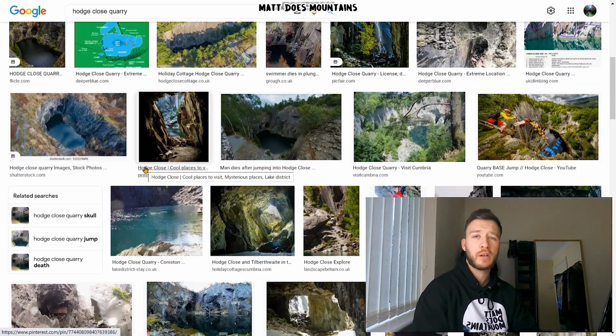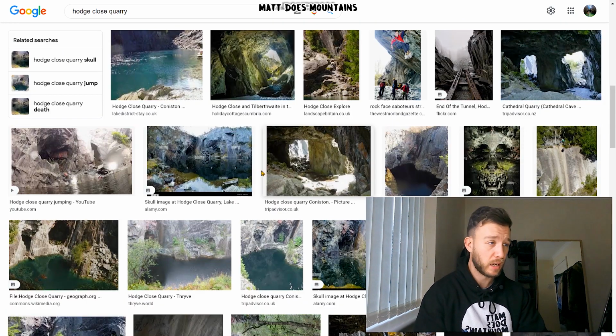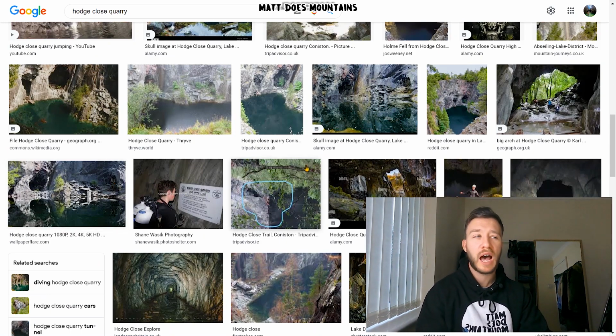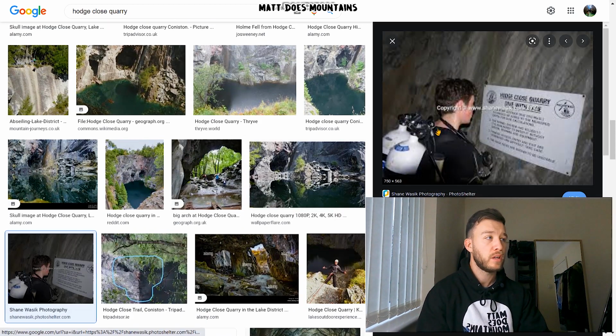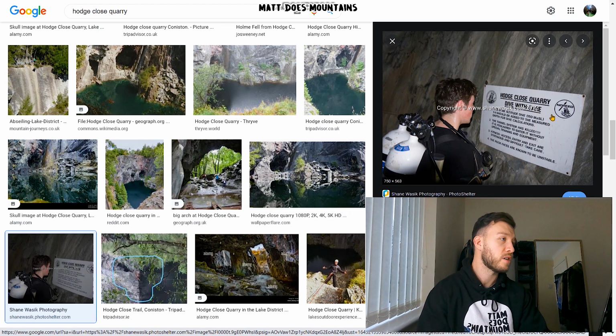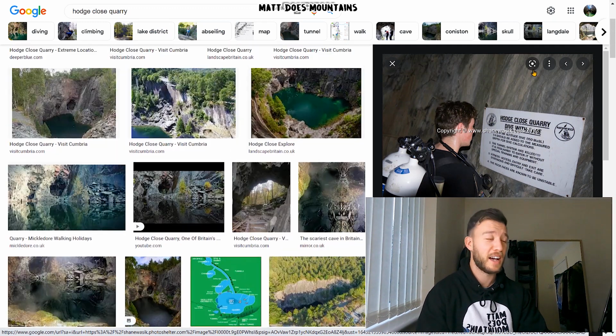I'd heard about it in the past, but never went to it. Even for a wild camp, it'd be amazing, I think. Apparently loads of people go diving there because it's deep enough. You can see here, he looks like he's got diving equipment on. But I think people have died there. It says you can be killed, so be careful if you're visiting there and doing any diving.